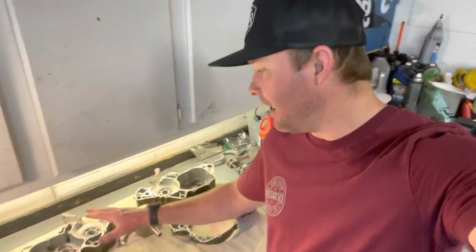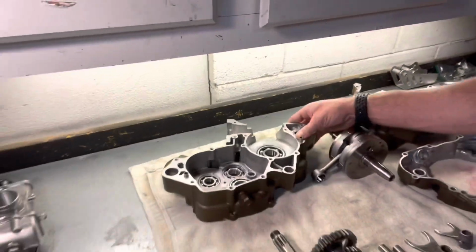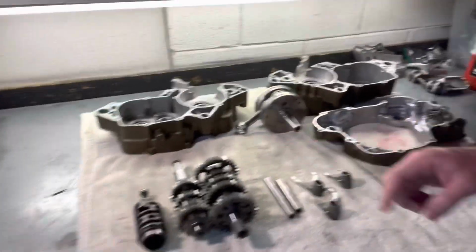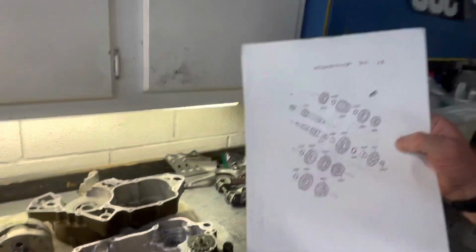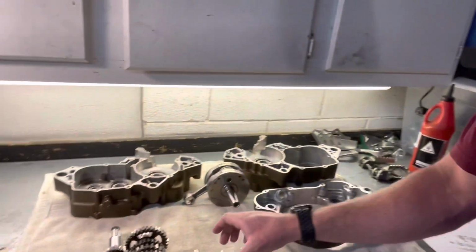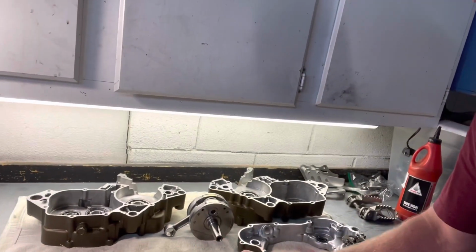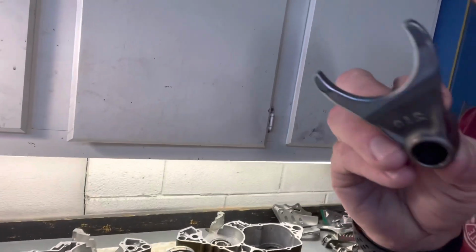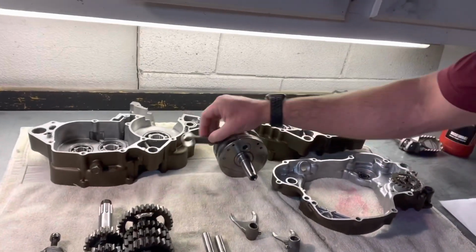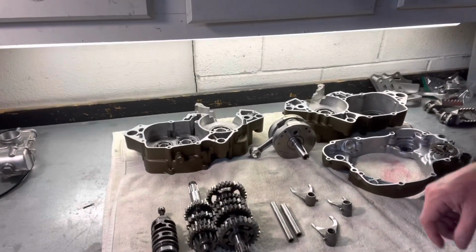Okay, so now that I've got all the bearings back in the case halves, all brand new bearings, I've gone through, I've inspected the transmission, make sure all the gears are in their proper orientation, all the C-clips in the right place, all the shims in the right place, inspected the shift shafts, make sure that they look good and the feet for wear. Got the crank back from getting rebuilt, got a new rod, big end bearing. That thing's all trued up and good to go.